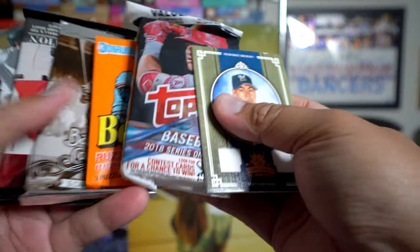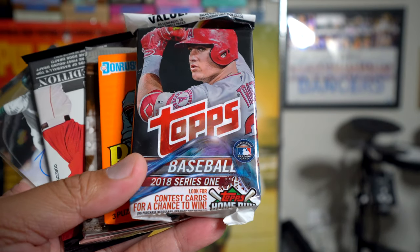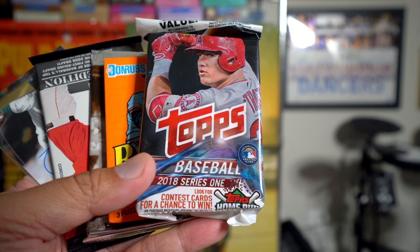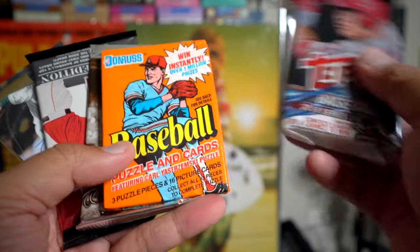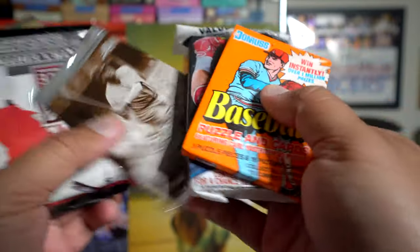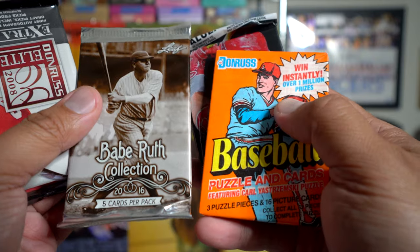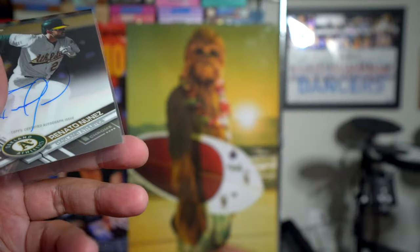Ooh, look at this pack. We got a giant 2018 Series 1, unfortunately. It's not an update. Maybe they stopped putting the updates in, because I was hoping for updates. And look at these two packs. These are horrible packs. 90 Donruss and Babe Ruth Collection. That sucks.